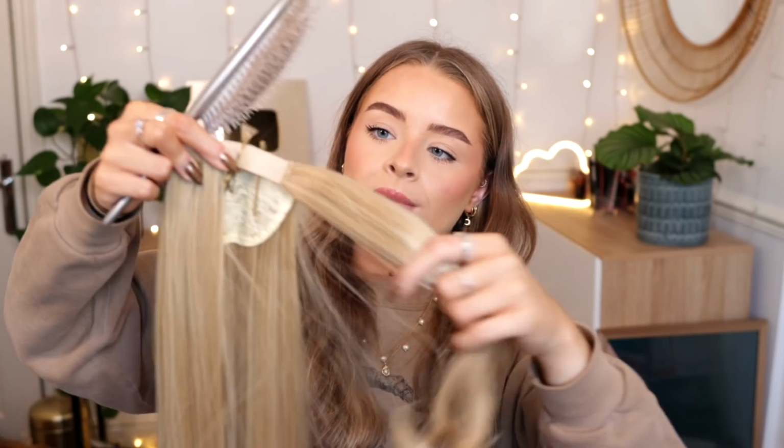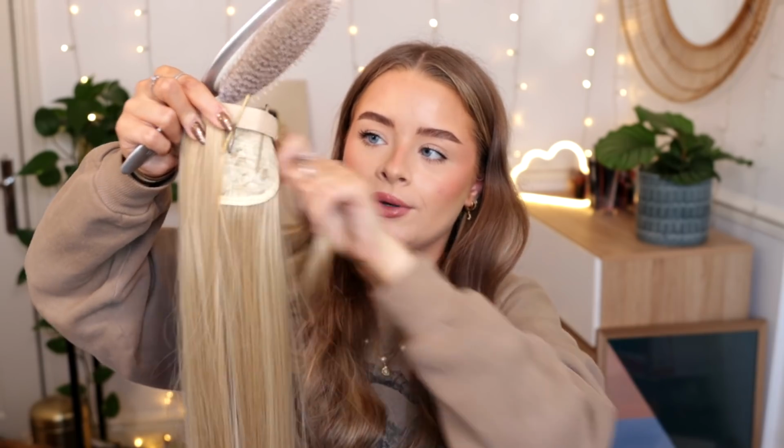Who remembers when my hair was really blonde? So it did come with a couple of hair grips, and then it also comes with this extra piece, which is to wrap around the pony. Oh, you can use heat on them up to 180 degrees. It says we recommend you do not blow dry them and instead leave them to dry naturally.